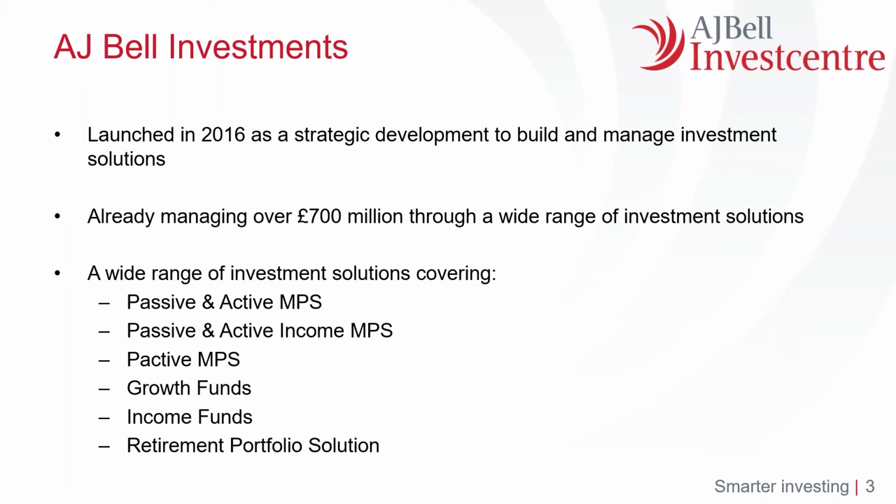As you will see listed here, we offer passive and active solutions in both growth and income form, along with our Pactive range, which is a set of growth portfolios using both active and passive solutions. We then also have similar versions in a unitized format of AJ Bell funds, and our latest addition to the suite, the retirement portfolio solution, which is operated with a bucketing and natural income approach in order to help with the challenges of clients in retirement.